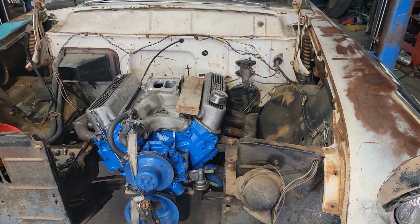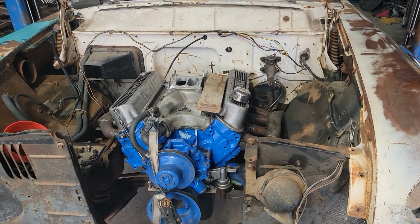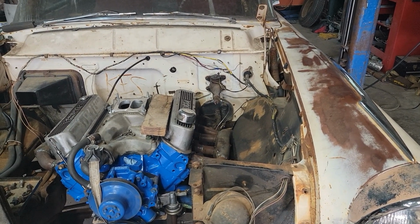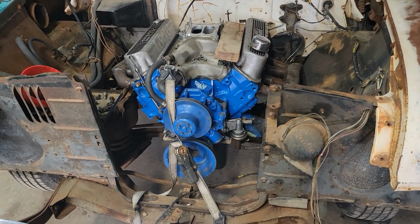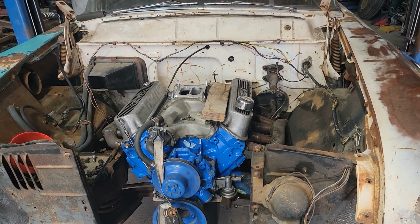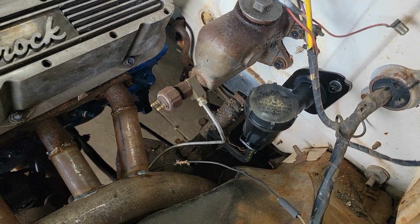Hopefully parts show up tomorrow and we can get the clutch put in, transmission put back in, drive shaft, get everything hooked together. I gotta get pedals for it. I can put the pedals in, make the master cylinder work, then the cooling system and fuel, and it should run under its own power. Stay tuned.